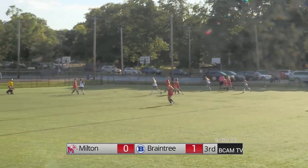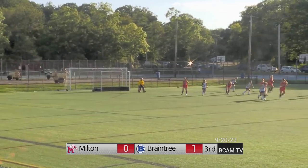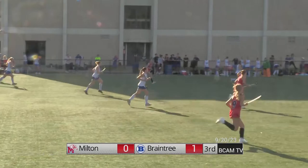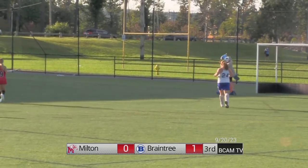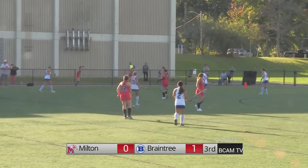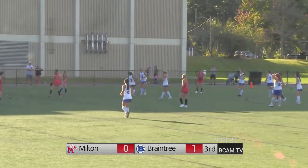Working on the far side. Braintree looks again for a cross. Trying to double up their lead. And the shot going off the ground again creates the change of possession. Sideline. Ball going out of bounds on the far side. Still a 1-0 lead.